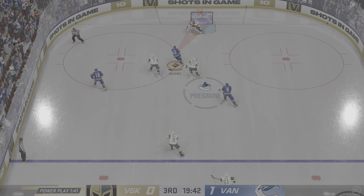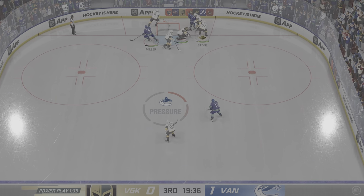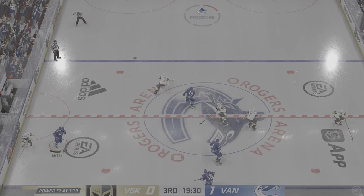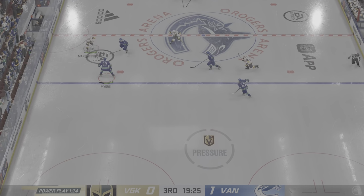Hughes, shorthanded now. Oh, just missed. Well, I loved how he challenged the shooter on this, James. He didn't sit back in his net. He came right out to the top of the paint and said, if you're going to beat me, I need to get possession.